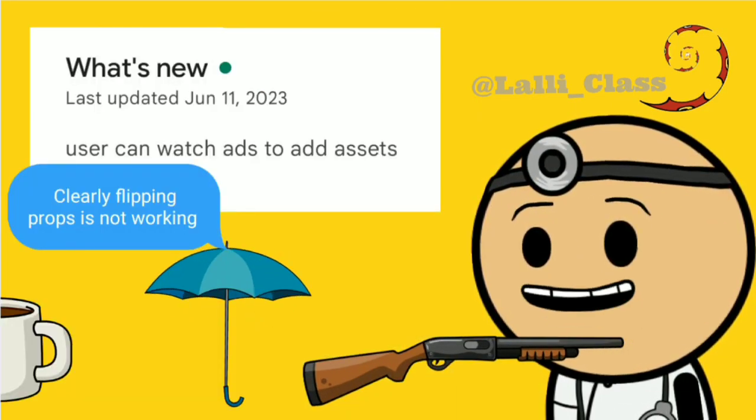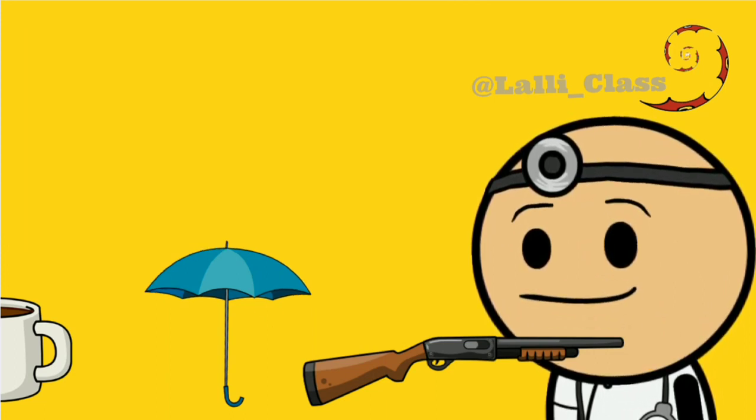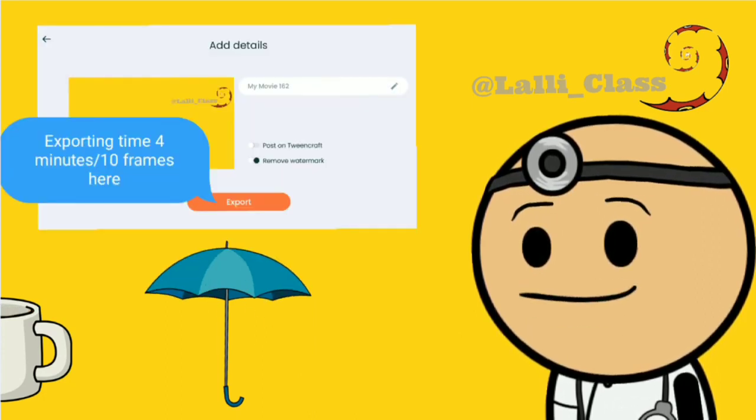Well, this is not really new, but users can watch ads to add assets. Background music is wrongly placed. Exporting time has increased as well.